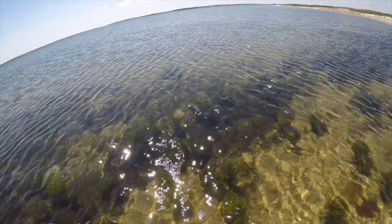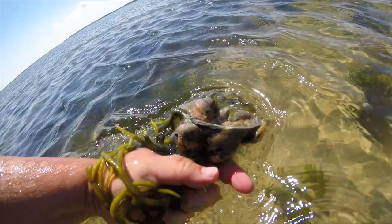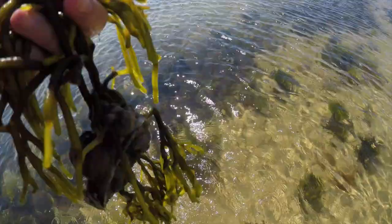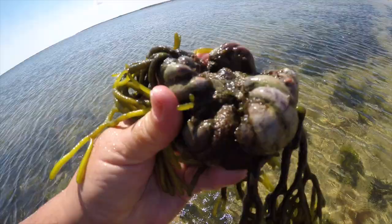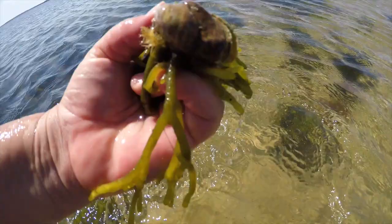Oh my god. What's this? No, it's a giant seashell with all the snails attached to it. Isn't that cool? That's so cool. Oh my god, look at them all. They're all here. Look at this. What's this one? That's the snails.